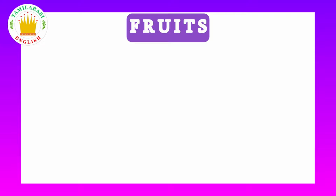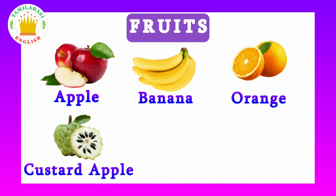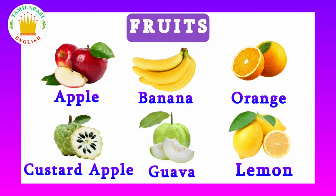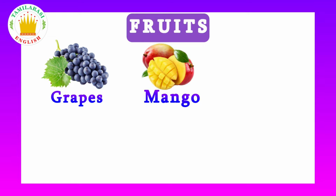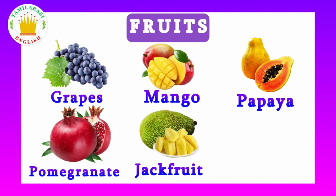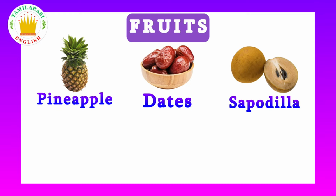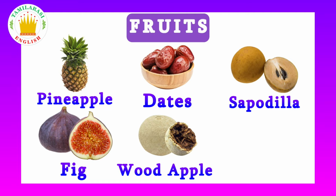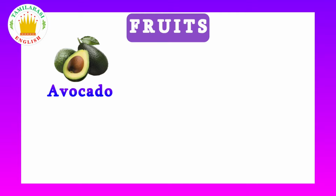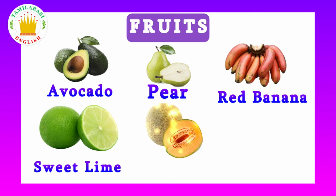Fruits. Apple. Banana. Orange. Custard apple. Guava. Lemon. Grapes. Mango. Papaya. Pomegranate. Jackfruit. Watermelon. Pineapple. Dates. Sapotilla. Fig. Wood apple. Strawberry. Avocado. Pear. Red banana. Sweet lime. Melon. Cherry.